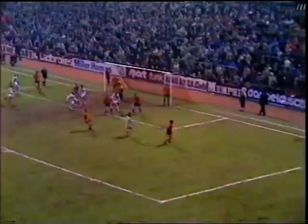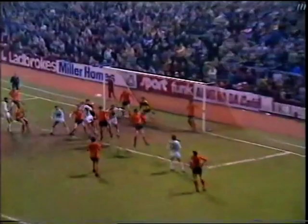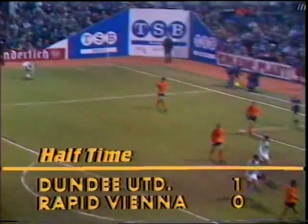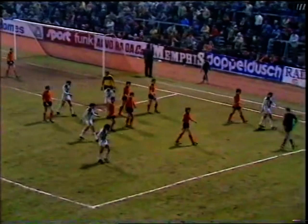Paninka for the third time. Headed away by Goff. And the half-time whistle goes. United depart to warm applause from their supporters for a thoroughly efficient, competent first-half performance.